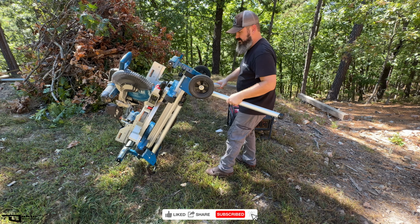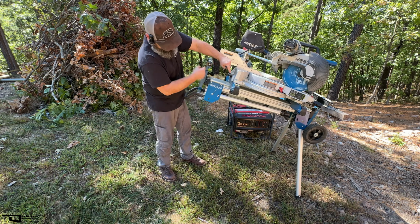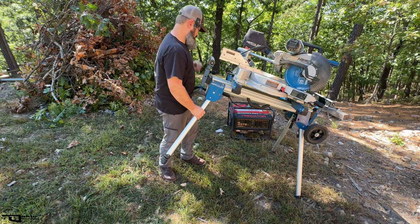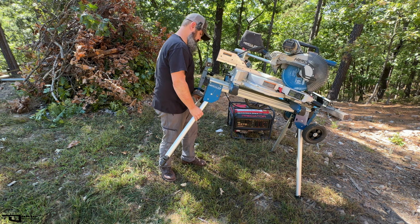If you've ever dealt with a 12-inch saw, you know how unwieldy they are. I'm not sure what the current pricing is on this setup, but I can tell you right now that if you're looking at buying this saw, or really any other 12-inch miter saw, a stand like this is well worth it.